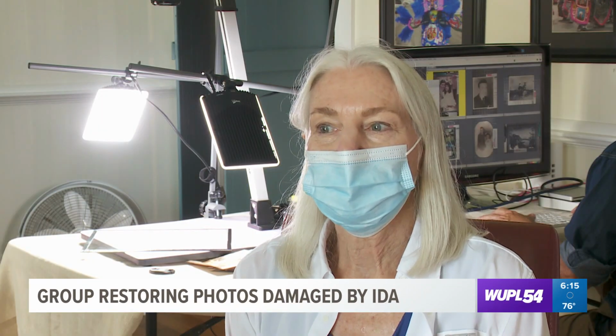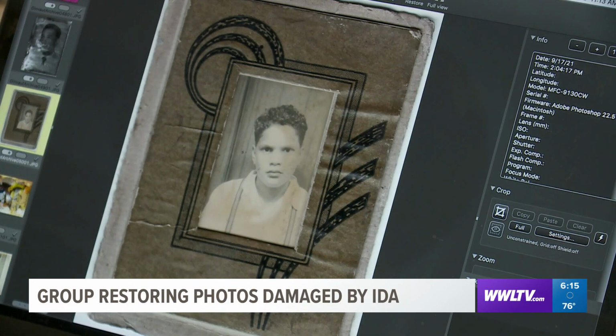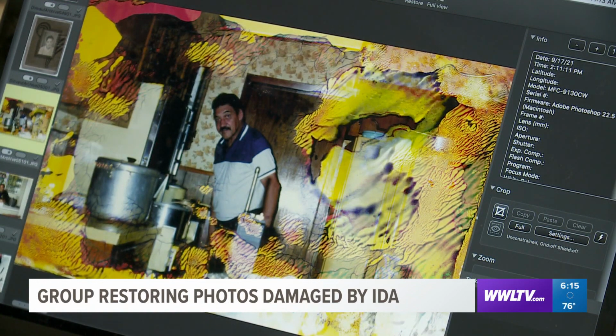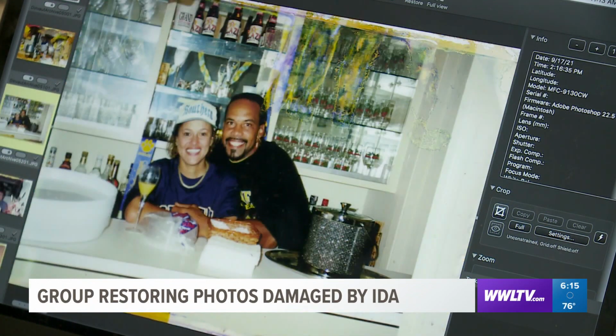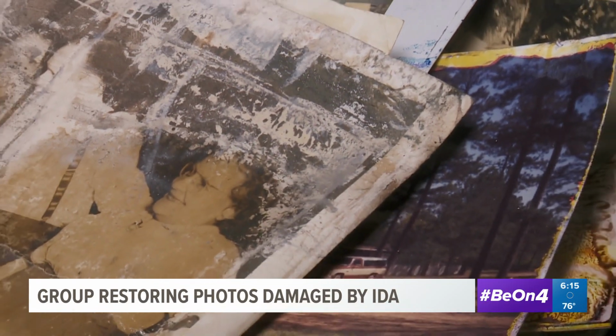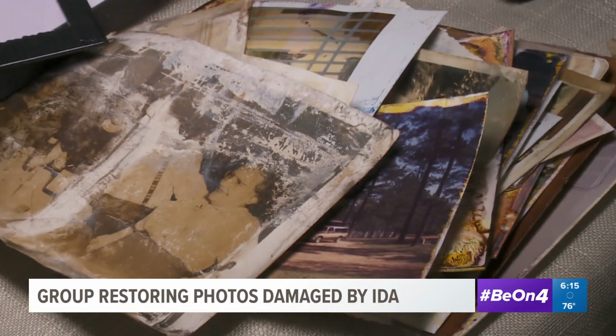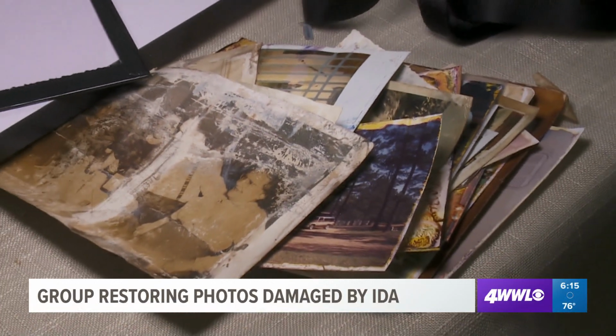I think for a lot of people, this gives them hope. Like, this is much more personal and just as important as that roof to have these family documents. Some of the other stuff is just stuff. I can replace it, a new bed, a new sofa, anything else. But pictures are all I have of the past.